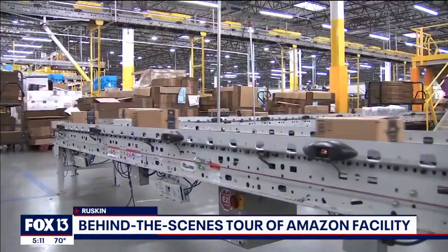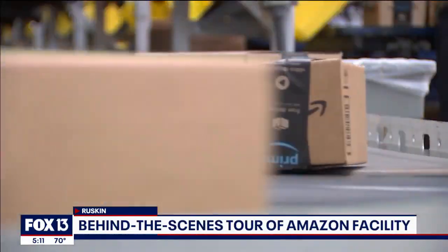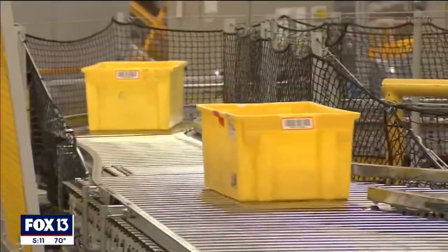This time of year, this facility alone moves 750,000 packages, some of which may be coming to a home near you. Everyone wants to get their stuff before Christmas, so Amazon says order as quickly as possible because so many other people have. Back to you.